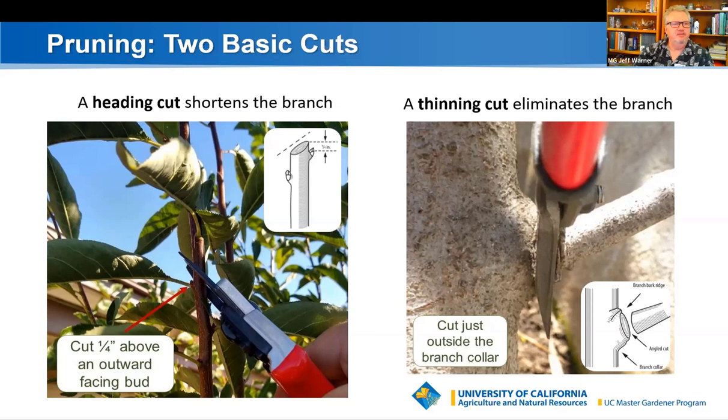All right, so pruning. We're not going to go deep into pruning. This is showing you the two basic cuts. The heading cut is just for shortening a branch. You always want to cut about a quarter of an inch above either a leaf or a bud, because right in the axil of the leaf will be a bud, even if you don't see it. Once you cut that off, it'll start regrowing from that bud and a couple buds below there.